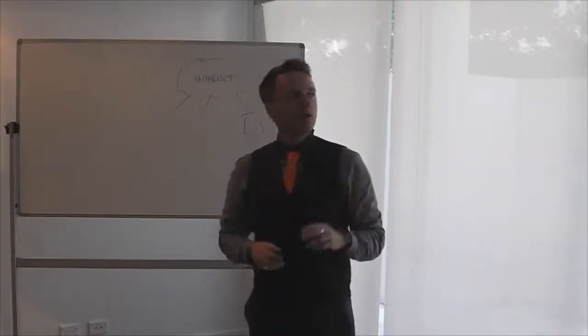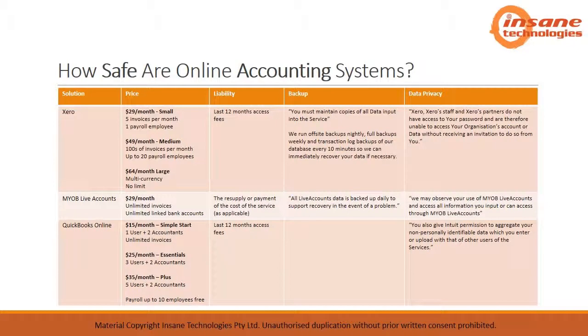By all accounts, Xero is the most expensive solution when it comes to this. And I think looking at it from probably a marketing perspective, knowing that Xero's got the leap on them, MYOB and QuickBooks have decided that their best way of being competitive here is by price. So if you look at Xero, the small package, which is $29 a month, gives you the ability to send 5 invoices per month and use one payroll employee, which is pretty useless for anyone. And then it jumps to $49 a month for the medium version, where you can send hundreds of invoices and have up to 20 payroll employees, or $64 a month where it adds multi-currency and there's no limits.